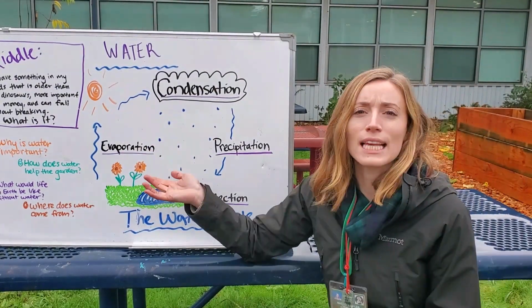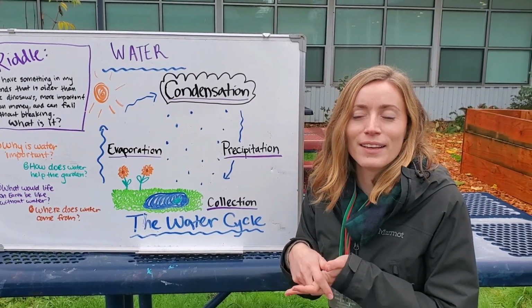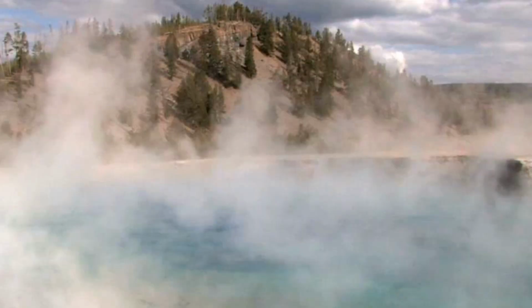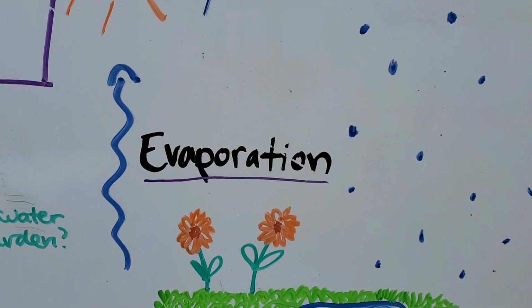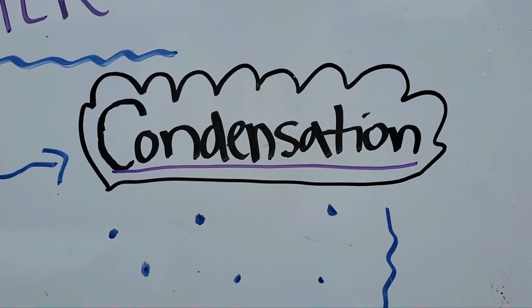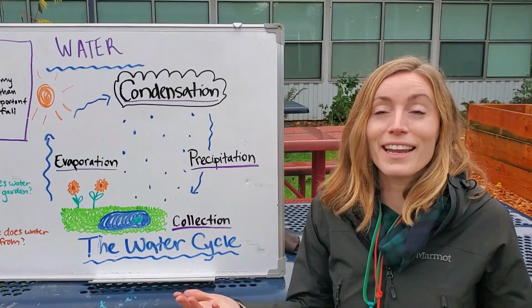Imagine a warm, sunny day. What happens to water when it gets heated up, maybe by the sun? It rises up into the air, and that is called evaporation. Water moving up through the air is evaporation. That water that's in the air travels up, up, up into the sky where it gets cold. When that water gets cold, it forms a cloud, and we call that condensation. Condensation. You can see condensation right now up in the sky on this very cloudy day.